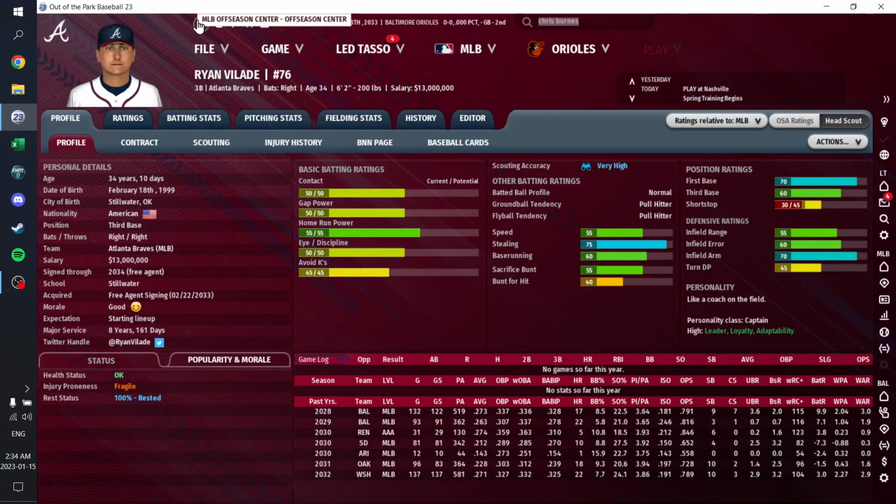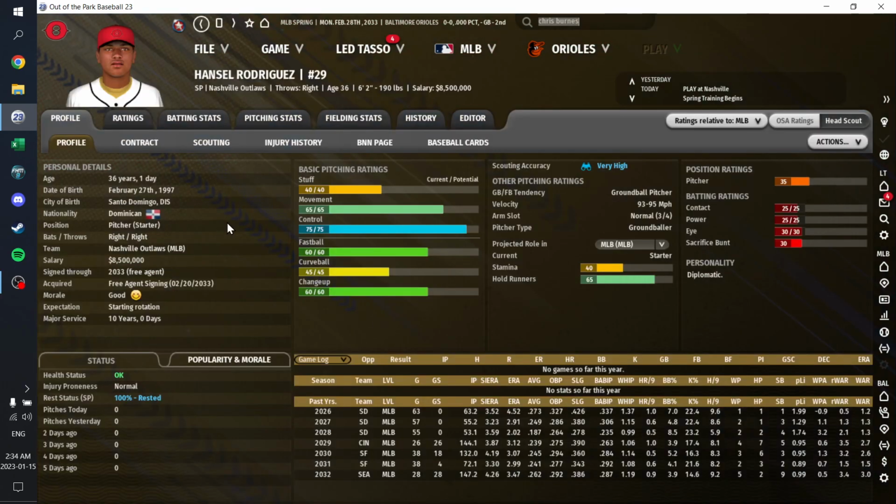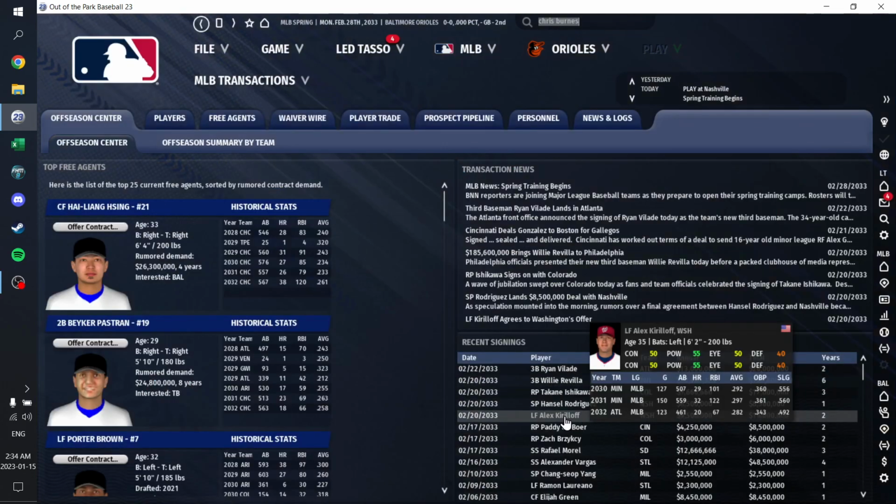Ryan Villaday, I was trying to sign him. I liked him a lot. He got a nice deal in Atlanta. Hansel Rodriguez also started the offseason with like a $24 million demand. Everyone was patient on him and waited for his demand to go down, and he got kind of a steal there. 3-WAR season last year out of a nice vet righty that's really consistent for $8 million. It's a pretty awesome deal there.